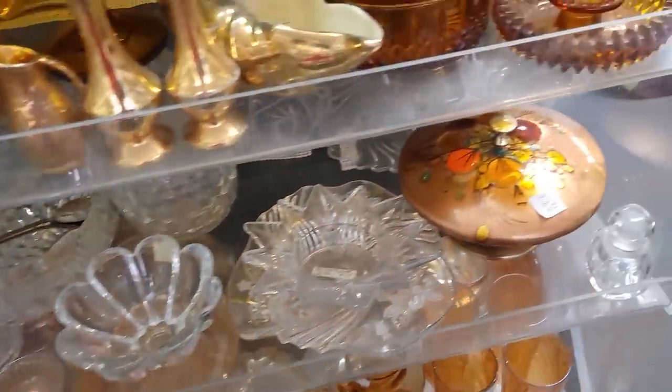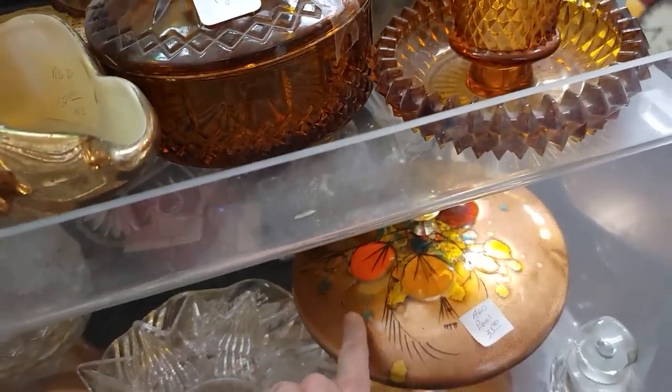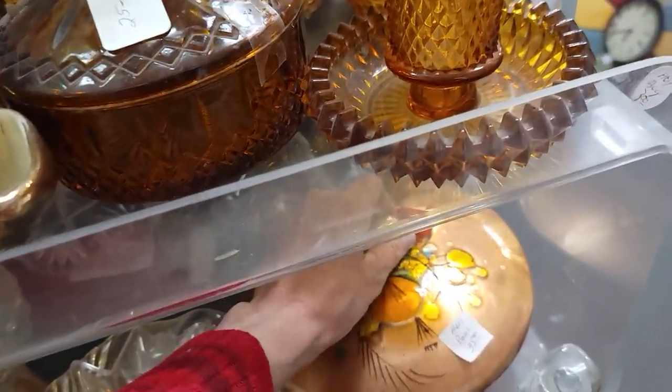And here we go. Oh, this is a cool piece. Look at that, with the enameling on it. That's really cool.